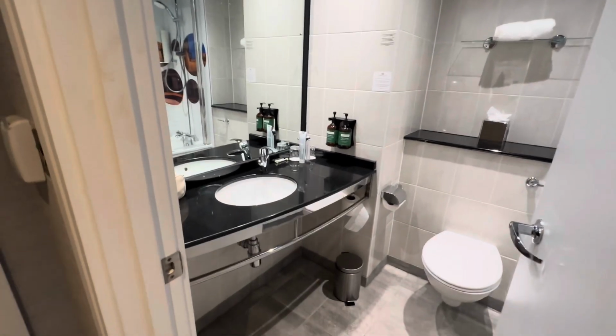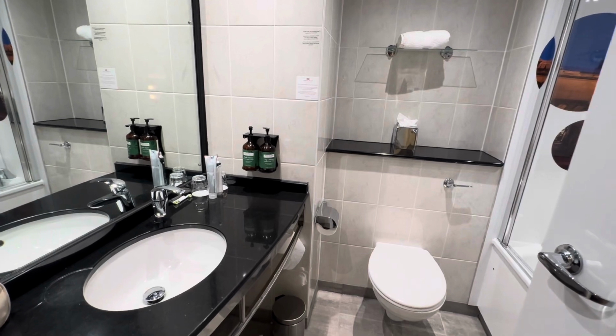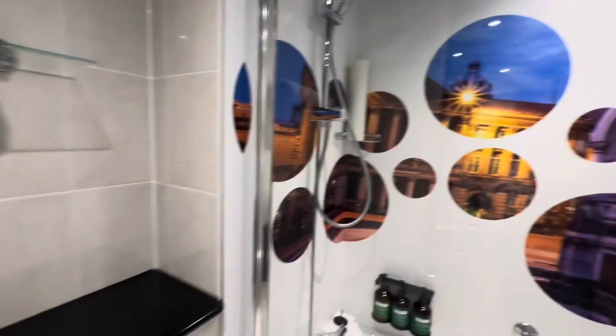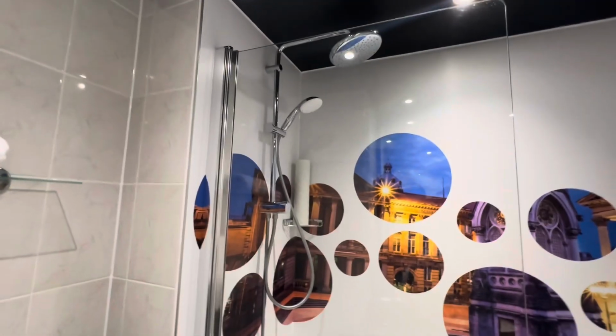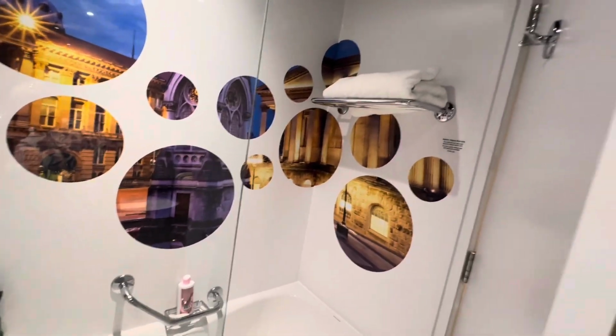So we have the bathroom, sink, there's some body lotion and hand and body wash. Toilet. This is part of the refurb. I think for some reason we've got these nice pictures of Birmingham. Shower over bath, rainfall shower, which was nice and powerful.